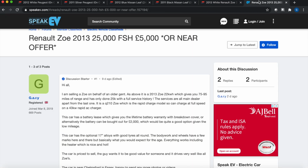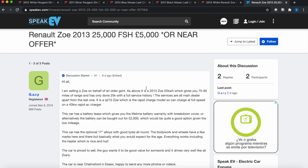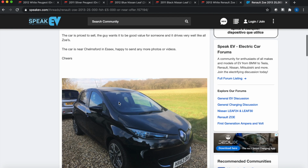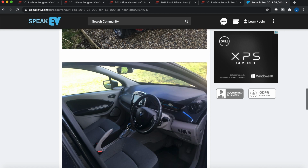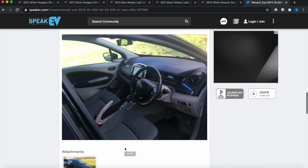I think a far better option is the second one. It's a private sale on Speak EV. Again, $5,000 or near offers. A 2013 car with 25,000 on the clock, full service history. It looks a lot cleaner and tidier. I see it's in metallic black rather than white. It's very much a personal preference, but we've also got a darker interior too. A bit less light and airy, I suppose, but certainly will hide the dirt a bit more.